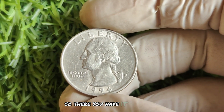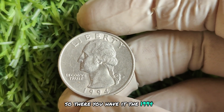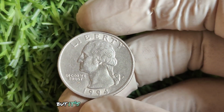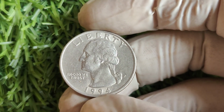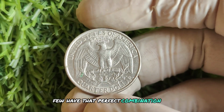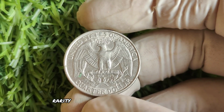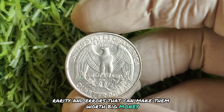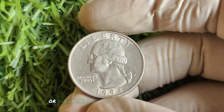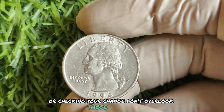So there you have it. The 1994 P Washington quarter might be a coin from your childhood, but it's also a potential hidden gem. Even though millions were minted, only a select few have that perfect combination of condition, rarity, and errors that can make them worth big money. So, the next time you're going through your old coin collection or checking your change, don't overlook those quarters.